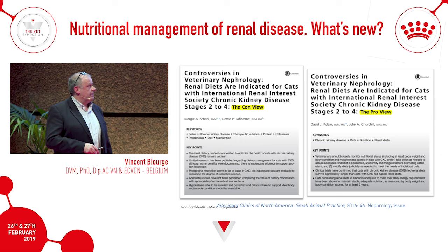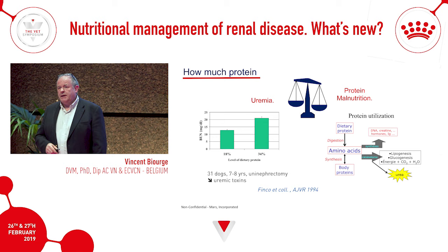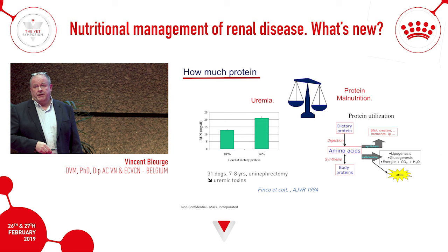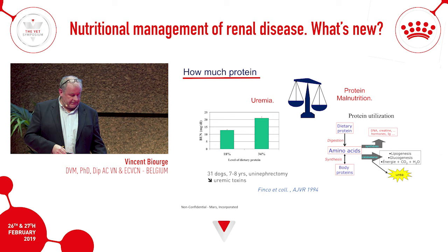So when we say giving protein to a patient with renal disease, what we need to look at is the balance between the amount of amino acids that the animal eats for protein synthesis and other synthesis, and the excess that could induce uremia. So we need to find that right balance, and it probably depends on the stage of the disease.